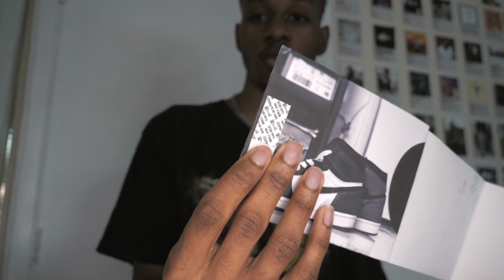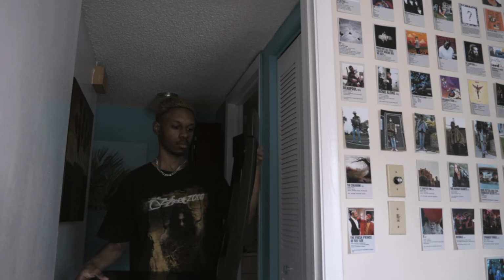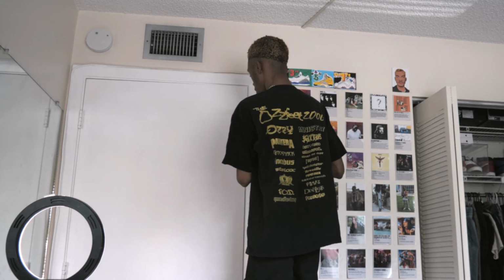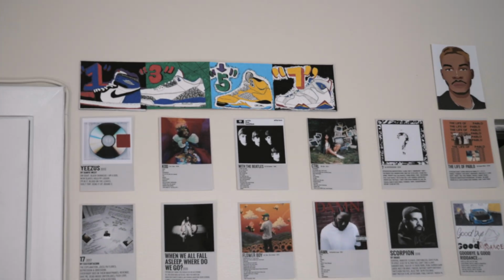A few moments later. Now all I gotta do is take off the stickers to show the adhesive on this side and on this side, and just hang it up on top. But before I do that, I need to get a chair because it is too high for me to reach. Alright, now I think that looks pretty good.